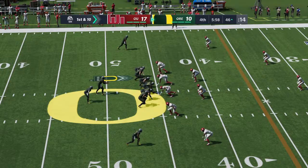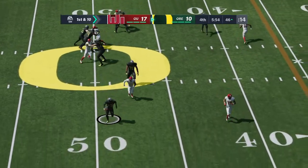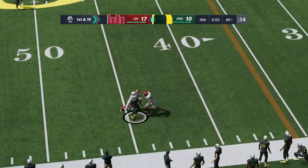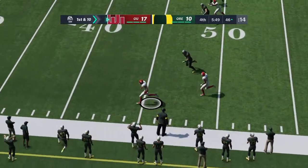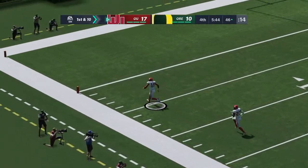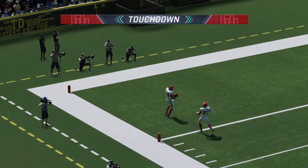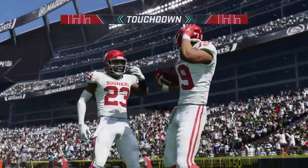Here's 1st and 10. Operating from the gun, Brown. Flush. Oh, no, he lost the football. And picked up by the Chargers. It's a foot race. He's at the 30. And he takes it back to the house. It's a fumble recovery and a Charger touchdown.